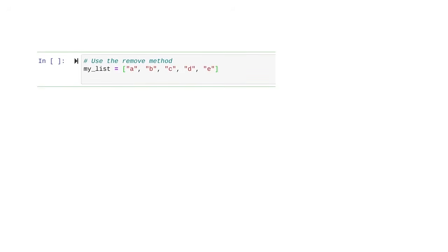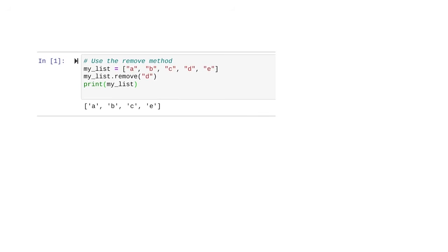Let's use the remove method to delete the letter D from our list. We'll type the name of our variable, myList, then add the remove method. We want to remove D from this list, so we'll place it in quotation marks as our argument. Then we'll print myList. And let's run this. Perfect. D has now been removed from the list. Just like with strings, being able to search through lists is a necessary skill for security analysts. I'm looking forward to expanding our understanding as we move forward in this course.